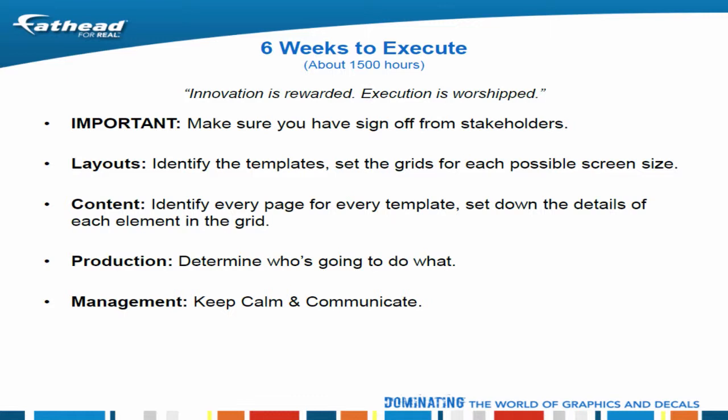And then we set out the layouts. We identified all the templates we were going to need. We set the grids for each possible screen size. There were 5 screen sizes. We identified every page for every template. We set down the details of every element in those grids. It was a hell of a spreadsheet. We determined who was going to do what so we didn't step all over each other. Of course, we're all in a space of not much bigger than this room.